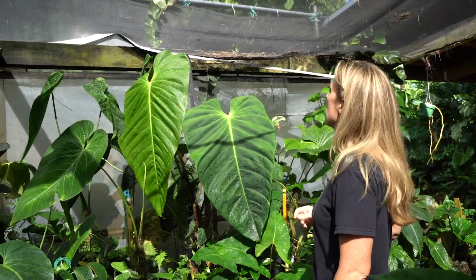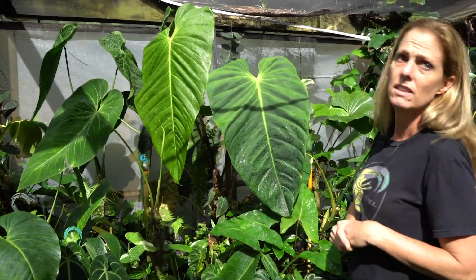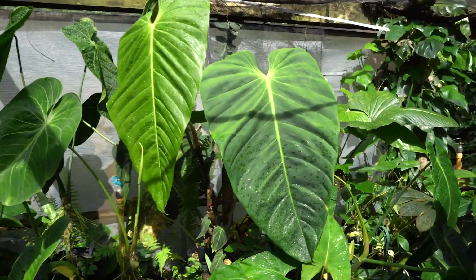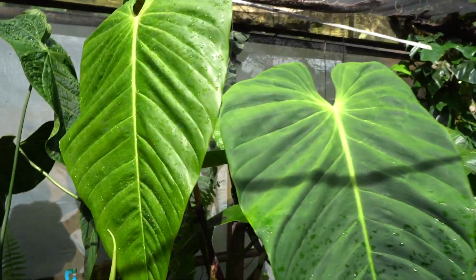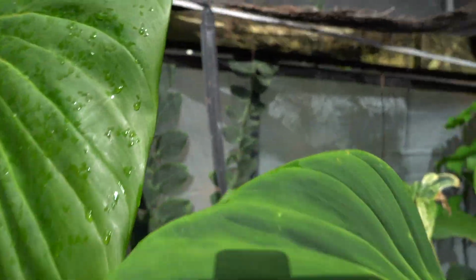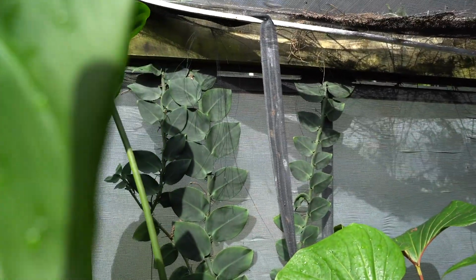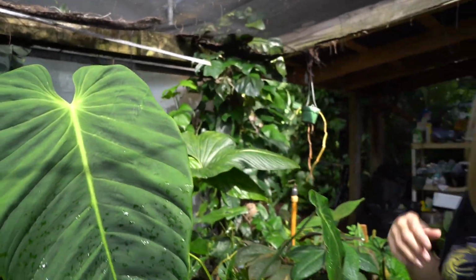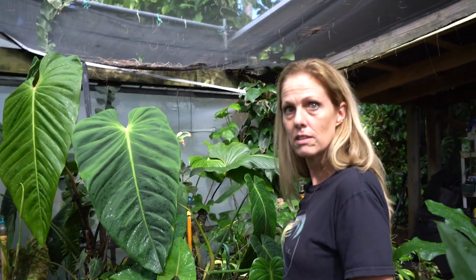Is that a Rhaphidophora korthalsii in the back, or what is that? I believe it's hayi. Okay. It's popped the top, so it's gone out here, jumped the roof, and it's going over there. Did you see the one at Fairchild that's gone up and then across the ceiling, upside down? Yeah, it is just pretty amazing. I didn't see it at first, and then somebody pointed it out to me, and I was like, how did I miss that? Sometimes you just have to look up.